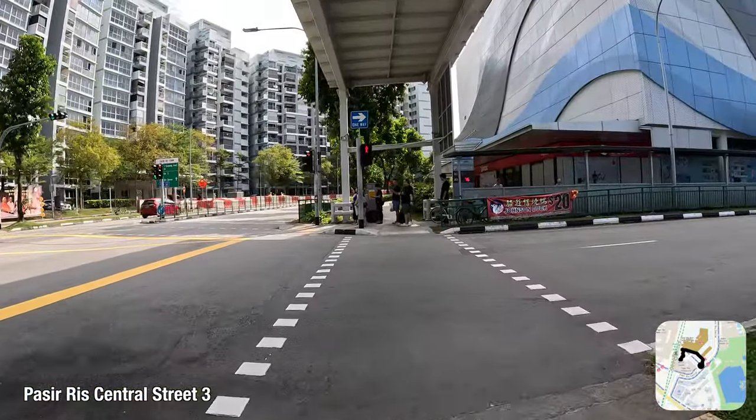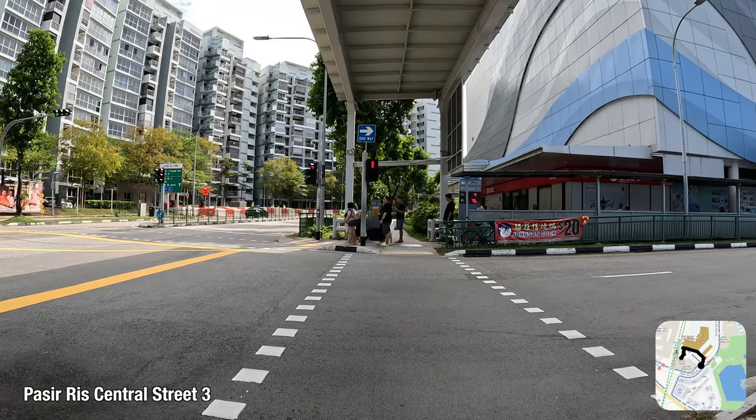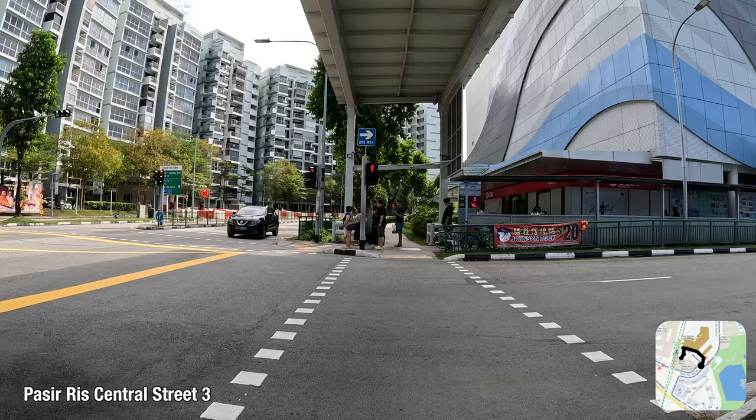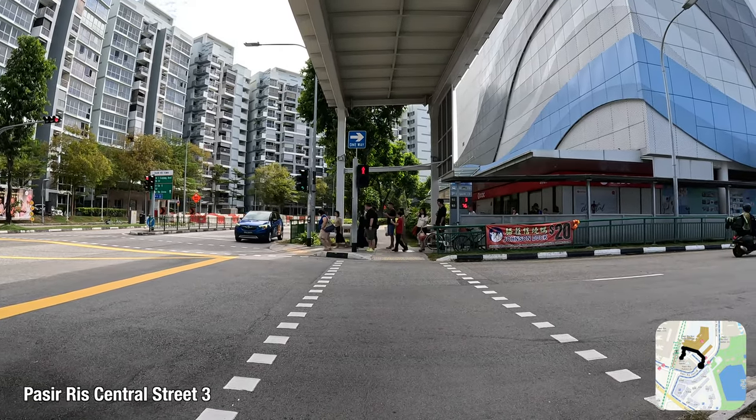A few require you to dismount and push, while others feature needless vertical and horizontal deviations that make for an exhausting experience on bikes. This raises many questions about why the paths are built like this.